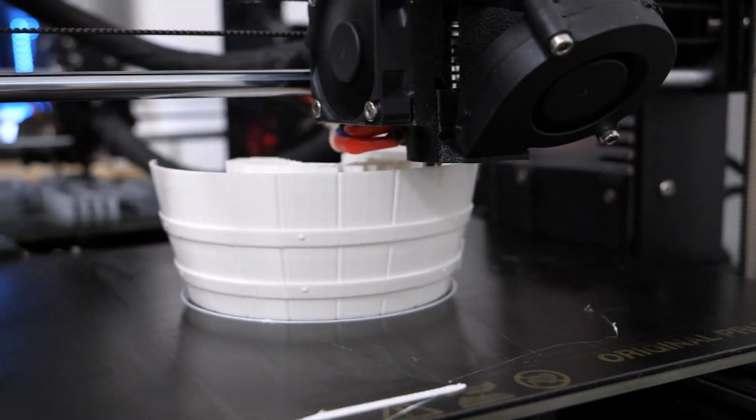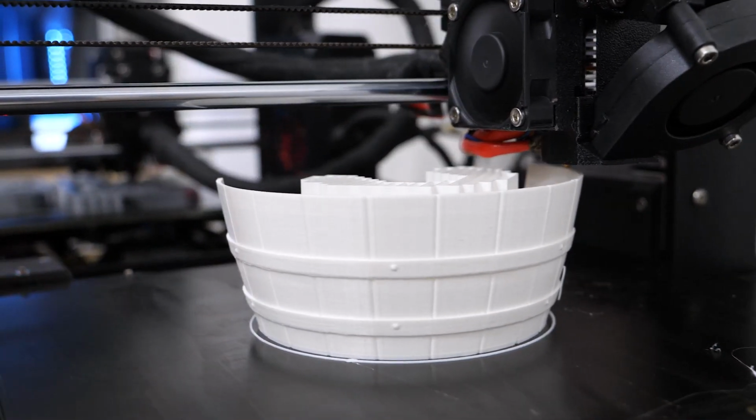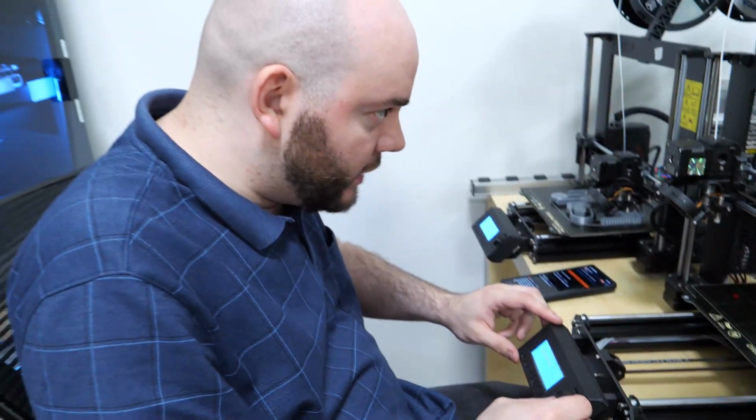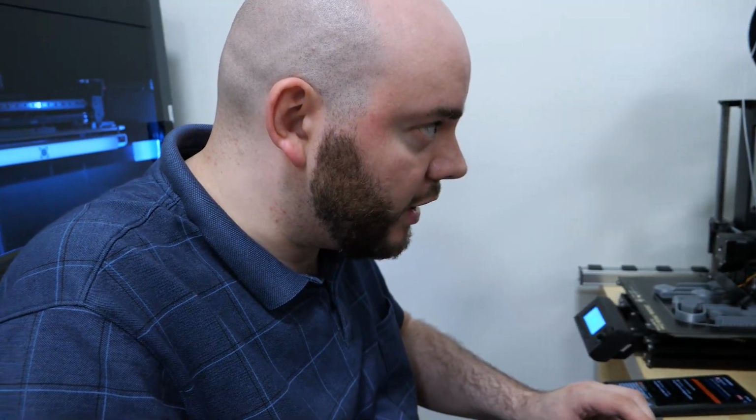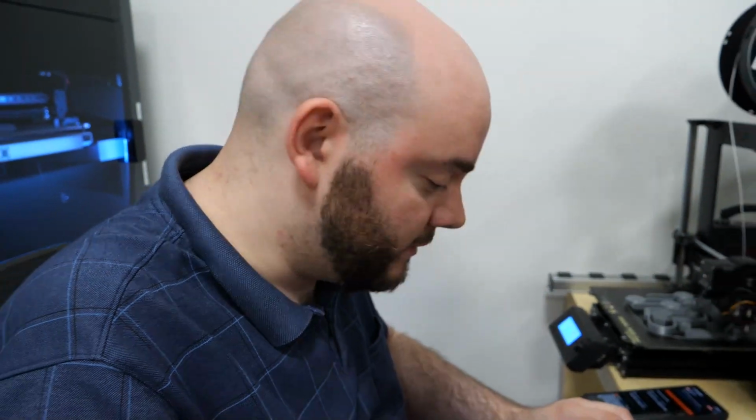So right now, what are you working on, Ryan? You're calibrating these 3D printers? Yep, I just finished rebuilding the extruder on this one, and now I'm calibrating the XYZ so that we can resume printing more barrels for Oktoberfest. Excellent.